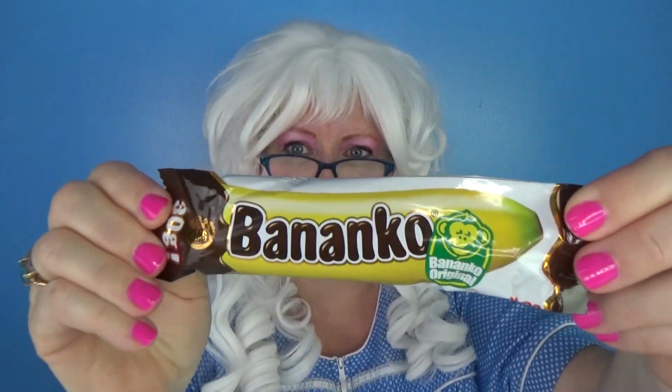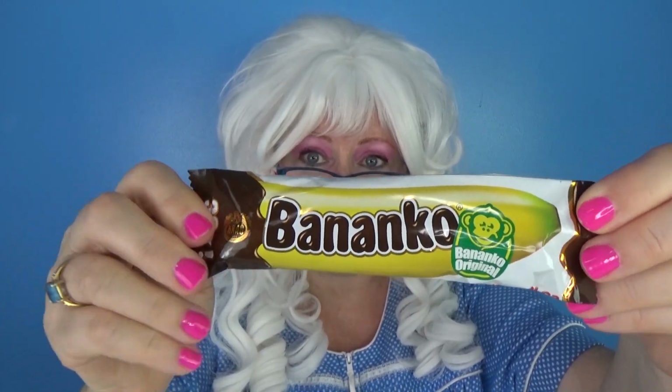The first snack that Granny's gonna try from Serbia, Croatia is Bananko. Is that what it says? Bananko. Granny thinks it has some banana in it, see? Well, let's open it and see what's inside. What in the world? Look at that. It looks like a chocolate covered banana. Well, let's take a bite and see what it tastes like. Here we go.